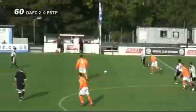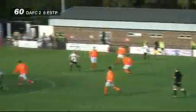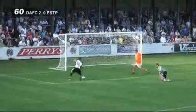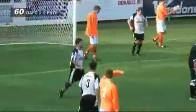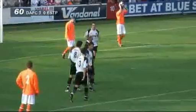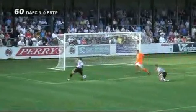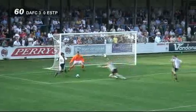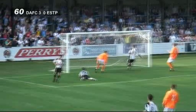Davis to the path of Walder. Walder plays it through, looking for Lee Browning, and Browning does score! Lee Browning eventually composed himself, sent the ball through the legs of the defender after beating the keeper.